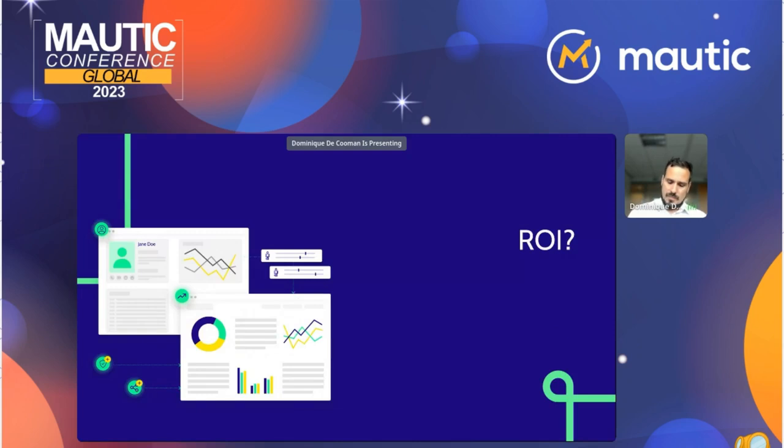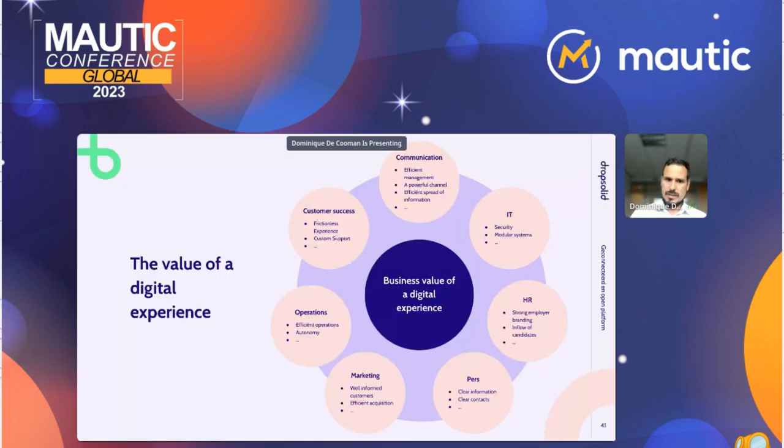Now, what is the return on investment of something like this? That's also very important to explain to customers. What is the business value of a digital experience? Because they can think, okay, why don't we just do a website? Isn't that good enough? Or can we just send emails? Why does it need to be a digital experience? Well, the business value is that you combine content with data, and that goes a lot further. If you can combine the behavior on your website and also use this in your emails, in your marketing campaigns, this goes a lot further.